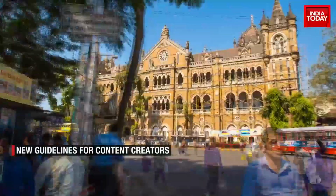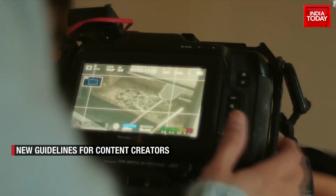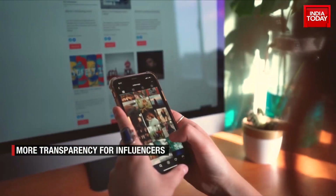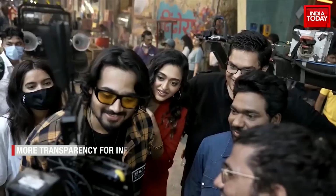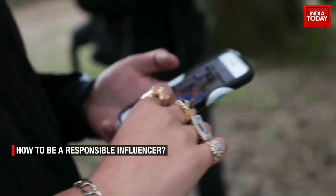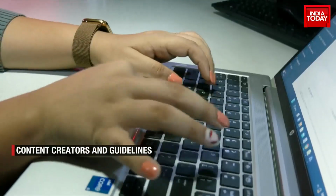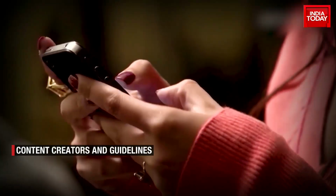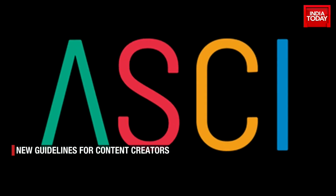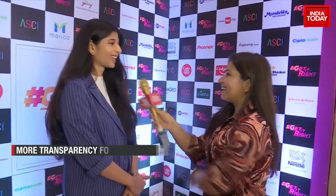In a bid to ensure consumer safety, the Government of India has now issued a set of guidelines for content creators and influencers on the internet. This, of course, is to protect the viewers and consumers from falling prey to any misleading ad and to make information extra clear between the content creator and the audience. This comes almost 2 years after the Advertising Standard Council of India released a set of guidelines. So what changes now? Well, now it only gets more detailed.